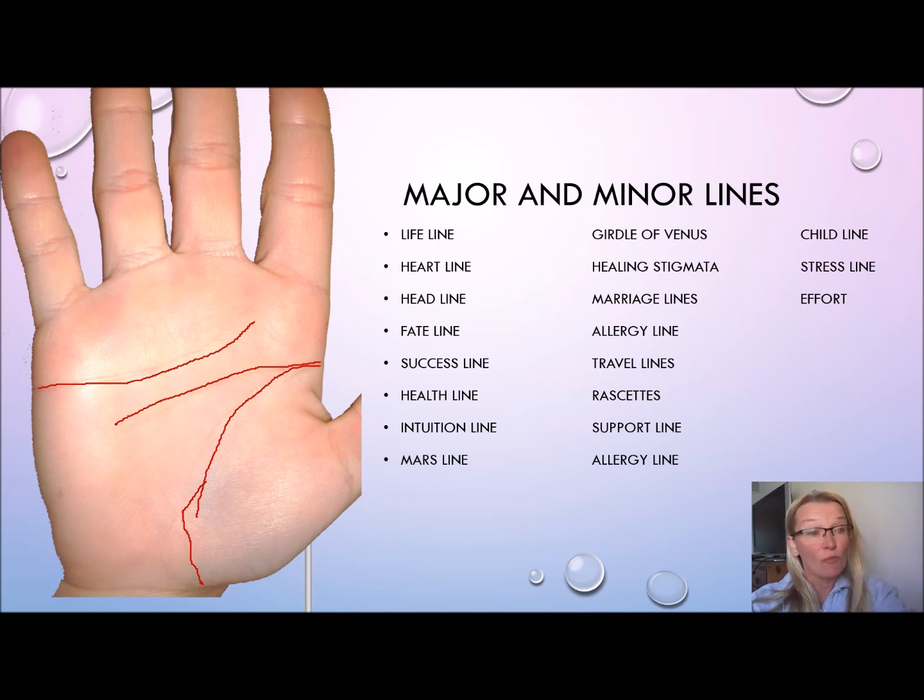Okay, moving on to the minor lines. Not everyone has these lines. If you're lucky to have a fate line, it goes in the middle of the palm. And if you're lucky to have a success line, that runs down from the ring finger, also near the middle of the palm.